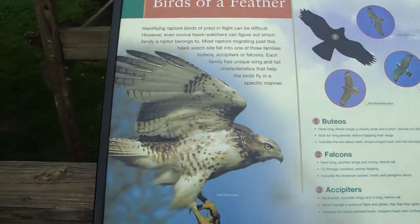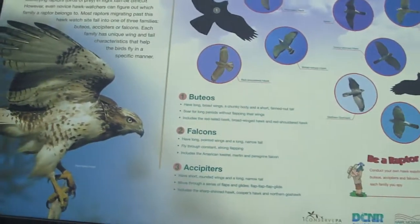Birds of a feather. Different types of birds.